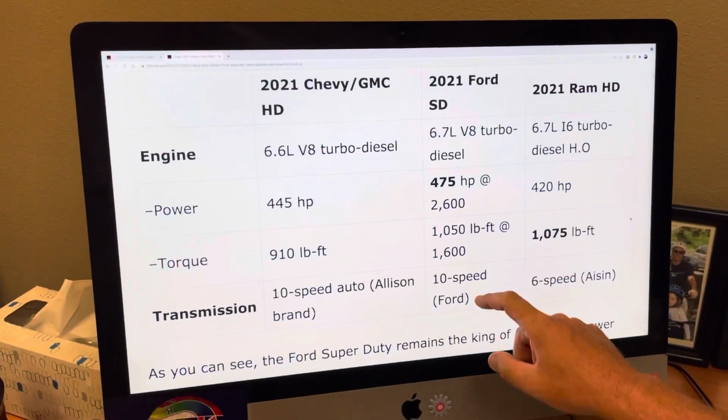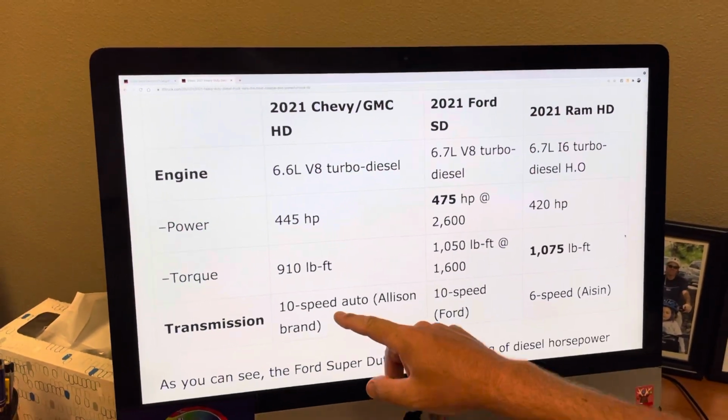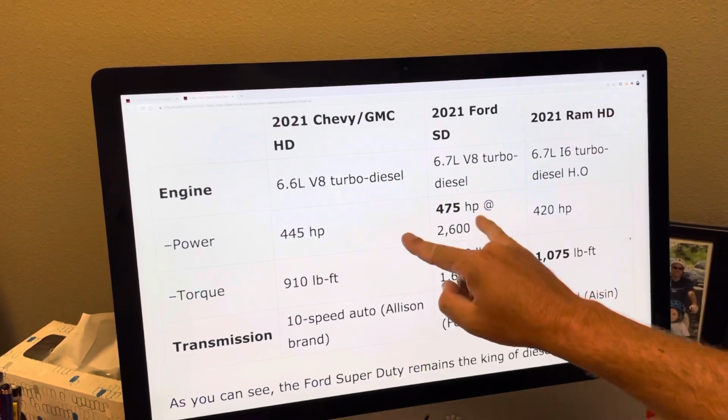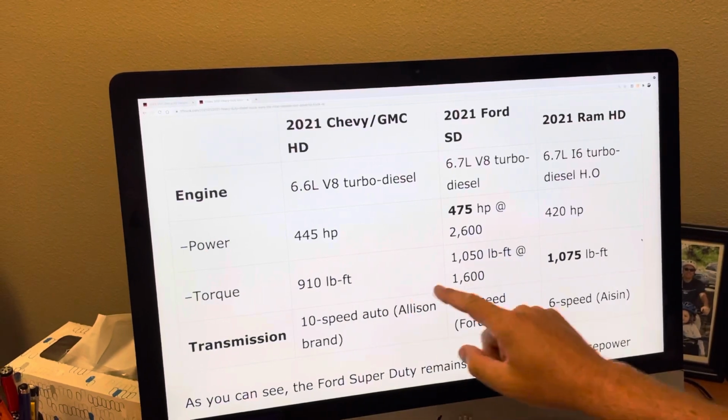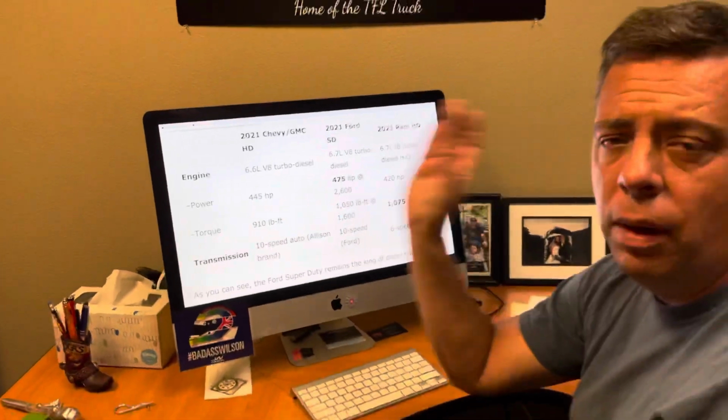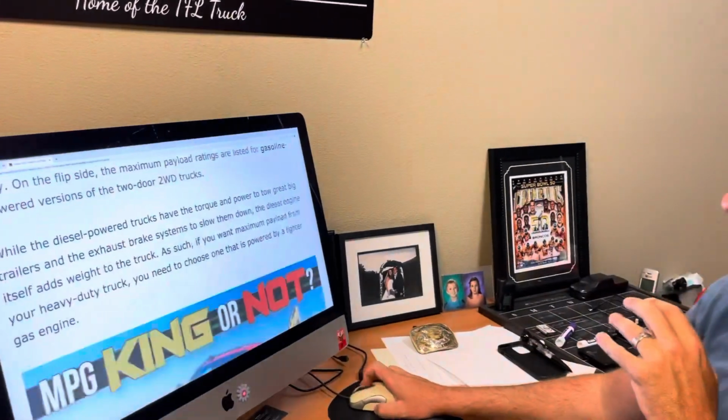Ford is using a 10-speed. Of course, GM is using a 10-speed now, but you can see their horsepower and torque ratings are a little bit lower. Actually, torque is a lot lower than the competition. So what are they doing by towing in Colorado? Maybe they're raising the Duramax numbers. I'm hoping they are, and maybe over 1,000 pound-feet of torque, maybe a little bit more horsepower. Already the Duramax V8 is very powerful in horsepower anyways, so they don't need to boost it too much on that. But I'm thinking that's what they're working on.